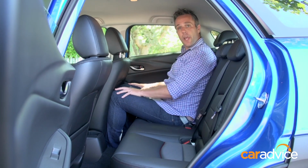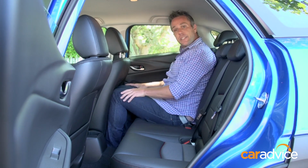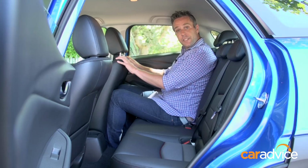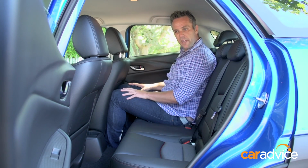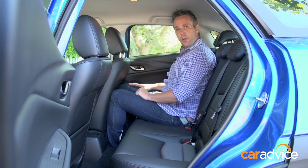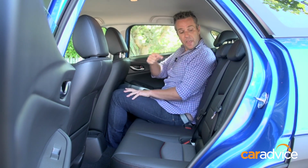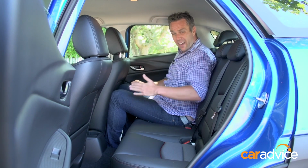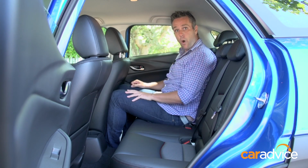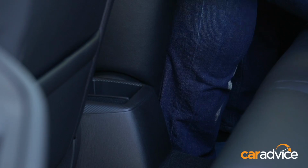Now, I'm 6'3" and I've got a reasonable amount of headroom and my toes are very comfortable given the slightly higher riding position of the CX-3. Where it is tight, however, is on my knees with the driver's seat set in my position. Thing is though, it's actually quite soft, so it's not really that bad. You've got a map pocket only on the passenger side, bottle holders in the doors, but there is no center armrest, which means it can get a little fidgety back here, and forget about fitting 3 adults wide in the back. There are also, in typical Mazda fashion, no rear air vents.